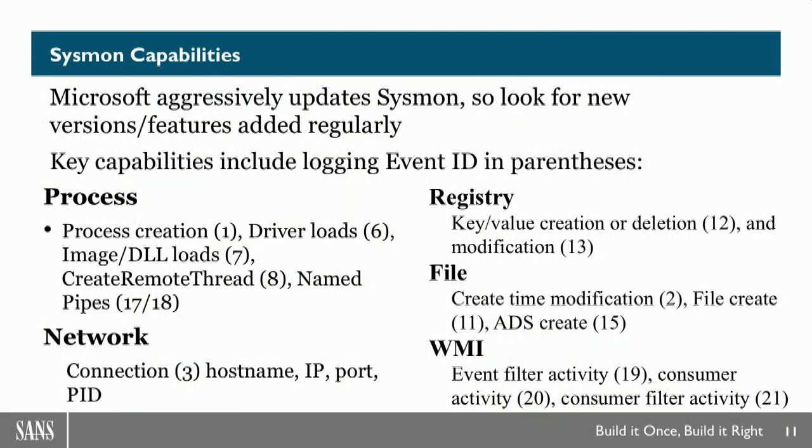So the point of this section is make sure you've got the logs. Make sure you've got the command line auditing, the PowerShell auditing, the Sysmon auditing. One of my favorite features of Sysmon is you can log the hash of every single running process and DLL in your entire environment. That is powerful.